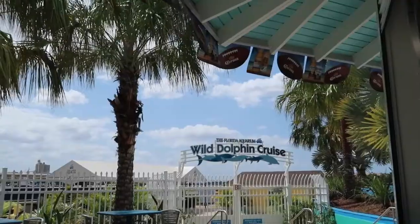So we're outside right now getting Lila a strawberry daiquiri. They also have a splash pad and a wild dolphin cruise, because we're right next to the port. There's also a cruise ship that we saw when we came in. The outside area is super nice. There's a 4D duck theater, which we're about to go into. And let me show you around.